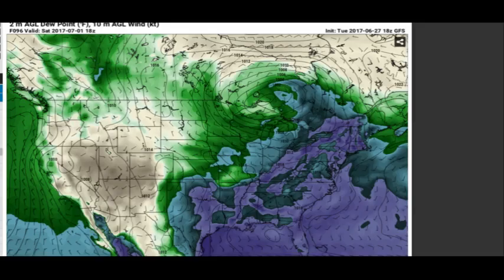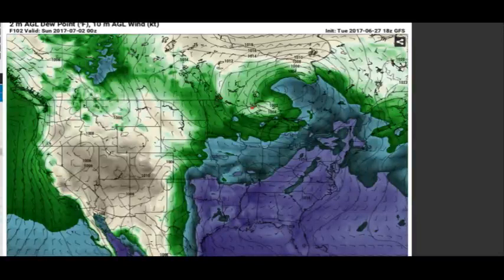Okay, Saturday. Getting up to July 2nd, it looks like our front retreats northward as a warm front. There it is right there. So precip chances for Oklahoma and Kansas. And then the rest of the system is sweeping eastward through the Great Lakes into Ohio and Tennessee there, or Ohio and Pennsylvania.